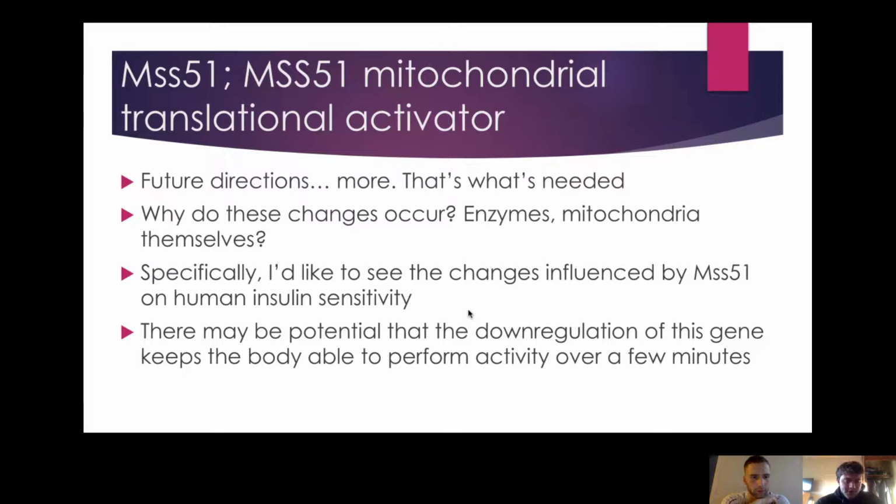On the same token, you could probably just have people exercise and see if myostatin is inhibited by their exercise protocol, and then see if this is inhibited by the exercise protocol, and that is kind of a genetic influence on insulin sensitivity. So that would probably be the easiest study design, as opposed to going in and trying to alter this gene in some way in a human being. Does that make sense? Yeah, perfect sense. All right.